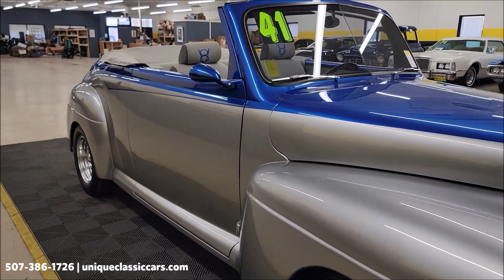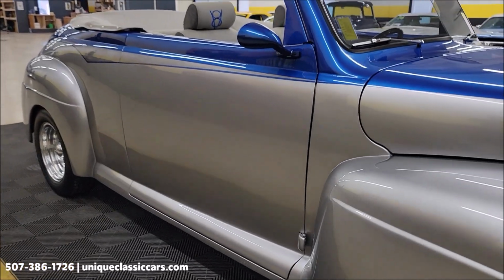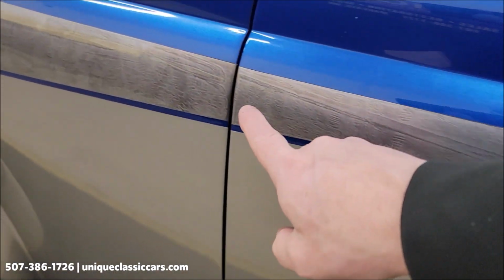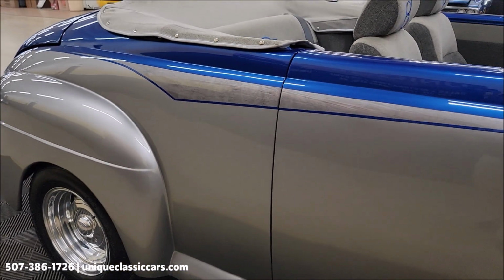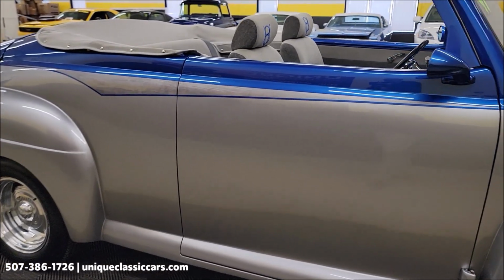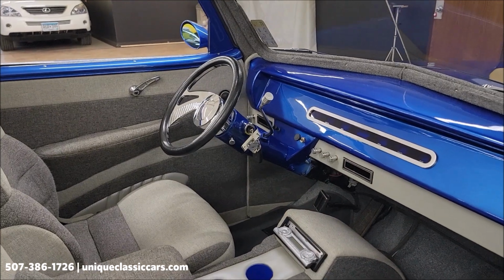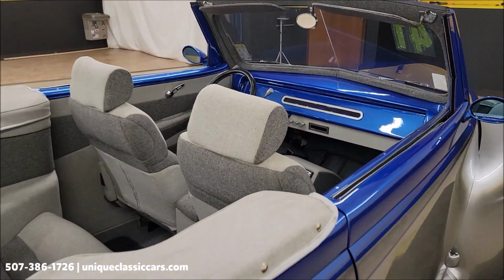Let's take a look down this passenger side. This is an all steel body. Manual top, and we'll put that top up, show you the condition of it, how the car looks with it up. There's some custom paint work done, breaking up the body line between the blue top and silver bottom. You can see the door handles have been shaved. There is a key fob. I'll show you how that works in a second. Custom dash, custom interior. We'll get around to the driver's side, start that up in just a bit.